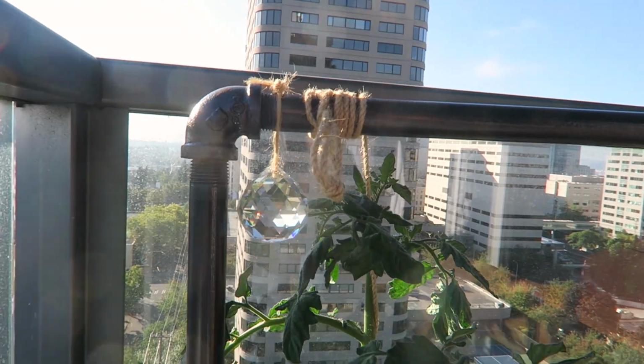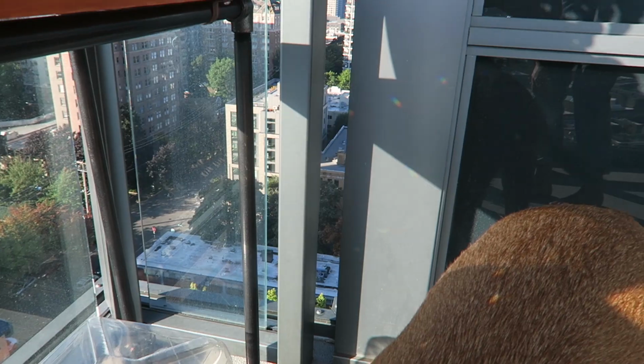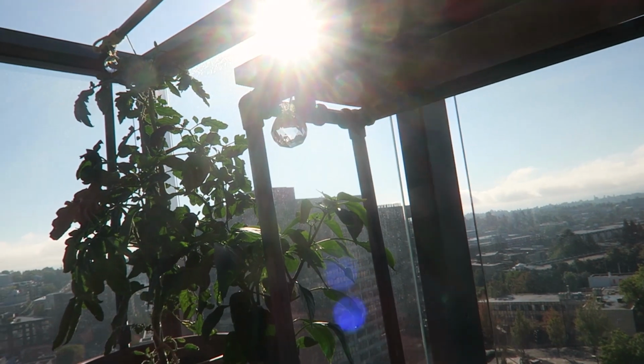So one of my favorite parts are these little crystals that I added. It makes me appreciate the sunny days even more because they just shine these little rainbows across the plants and across the balcony.